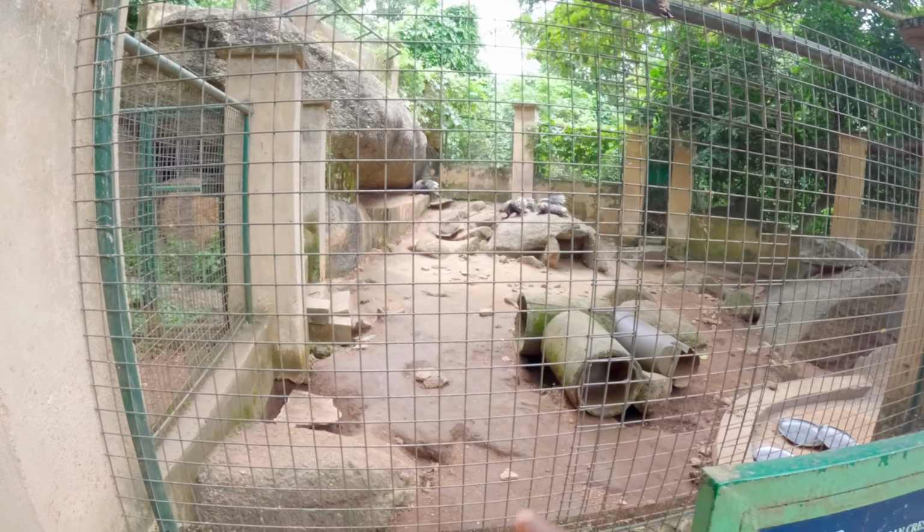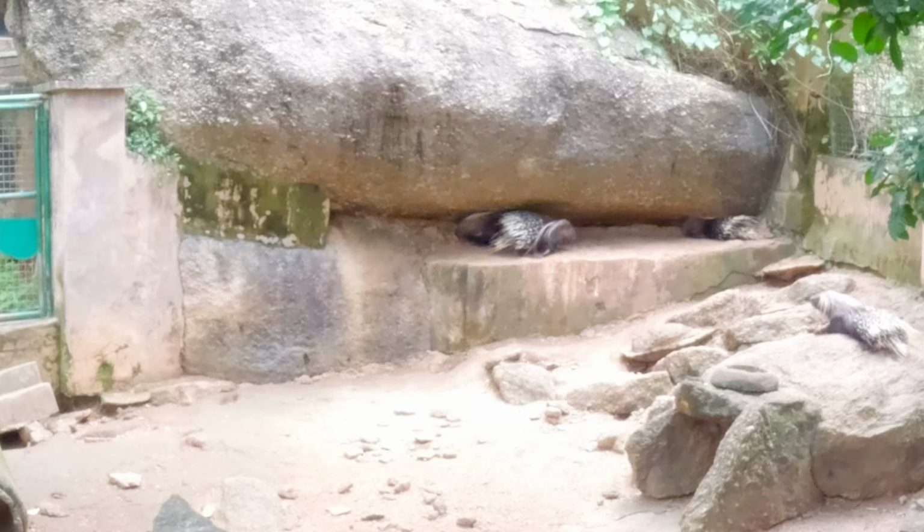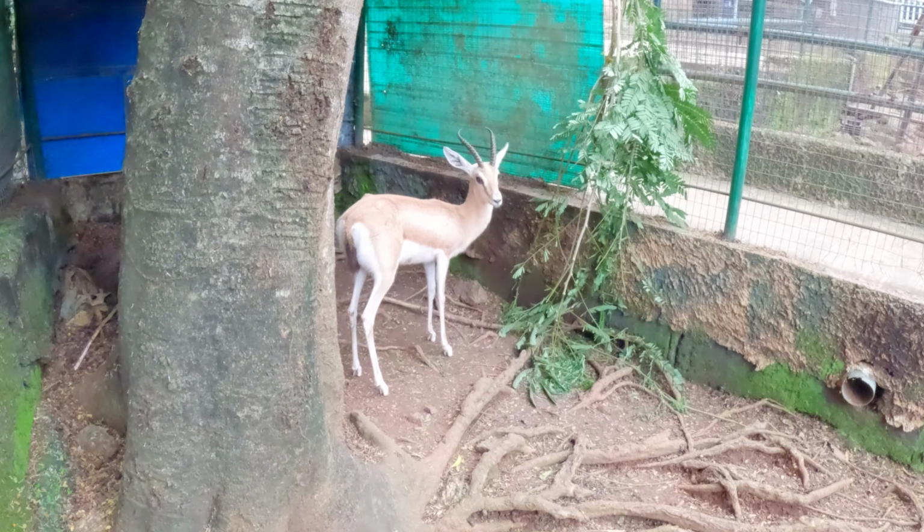These are porcupines over here. Wow. The eyes of this thing are so big, man.